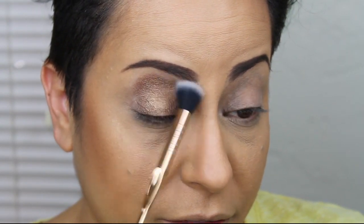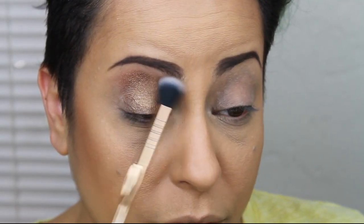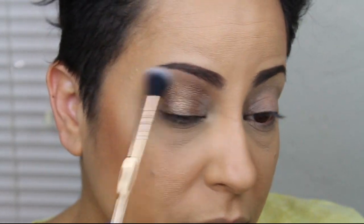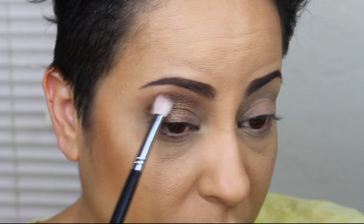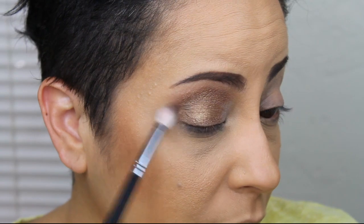And then with a fluffy crease brush that has no product on it, we are gonna sort of take that along the edges to blend it out. And actually, I think I might take it a little bit into the crease. I'm gonna go over it with the black color, so, but I'm thinking maybe I'll do like a sharp crease.